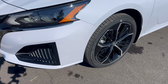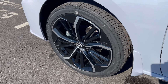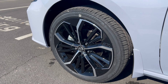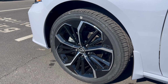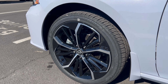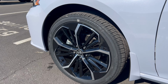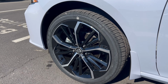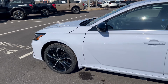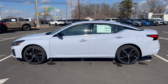And then as we come around to our wheel and tire setup, please excuse my shadow. What we're looking at here is a 19-inch machined aluminum alloy wheel, Nissan badge on the center cap. These wheels are wrapped in Bridgestone Turanza all-season tires, 235 width, 40 series sidewall, 19s, all four corners, all-wheel drive. Moving on out, there is the Gray Sky Pearl with some chrome trim around the windows.